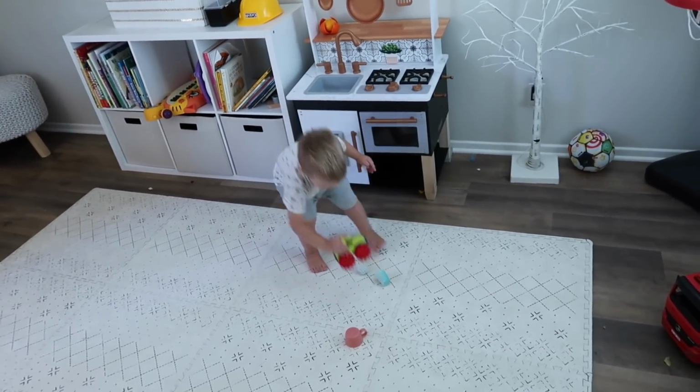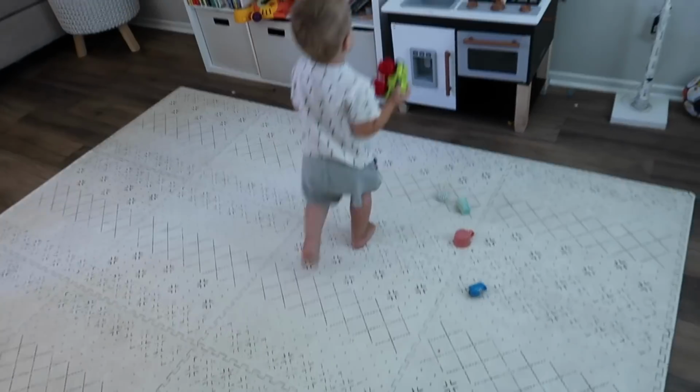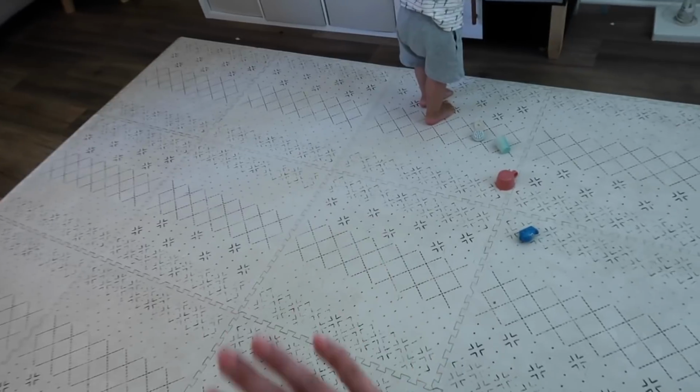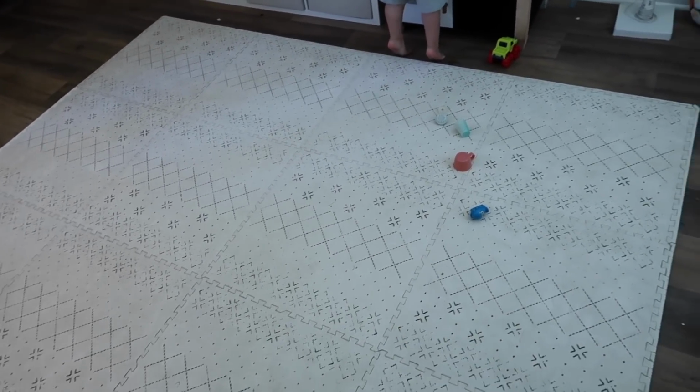This happens immediately. It's so destructive, Christian. Oh, and see, this is the same mat. Same mat I was talking about earlier. So this is the floor of our playroom, but this used to be in our living room at the old house.